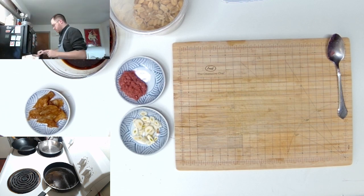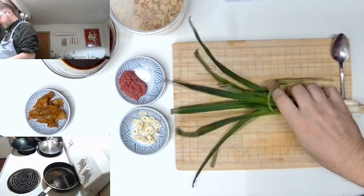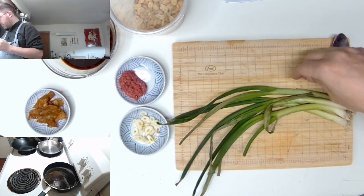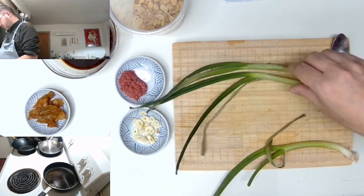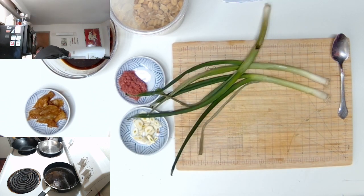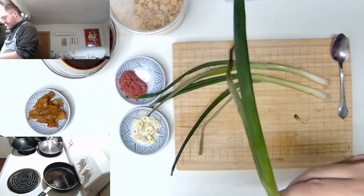I don't have garlic chives, but I have some scallions. They're a little dried up around the edges. They're not keeping quite as nicely. So there'll be a little bit of a trim on these guys. We probably only need two of them, so we'll pick the nicest two. Oh, we're gonna need a third one for the spring roll, so we'll grab the nicest three. Because there's gonna be a little bit of loss from these gnarly bits.